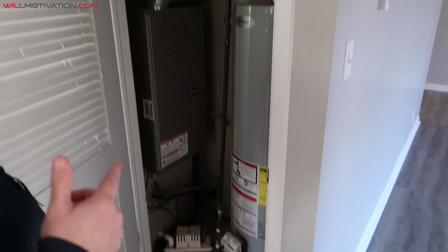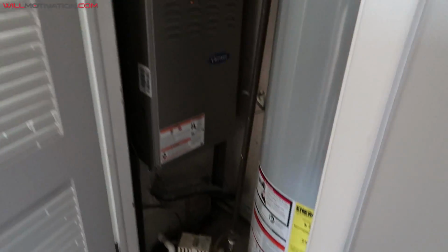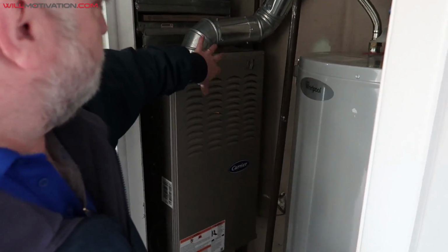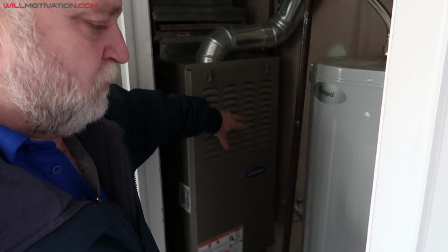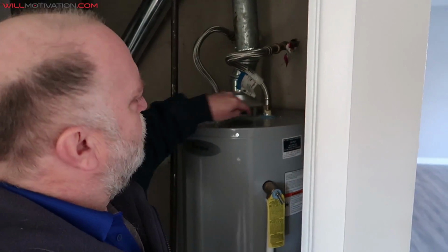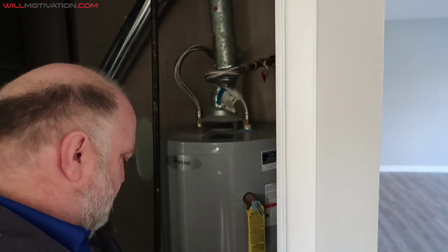So real important, and this is for someone who's doing a flip, clean up the appliances, or if you replaced them, make sure that you can see that they've been replaced. Like in this particular case, you've got a newer furnace. You can tell that just by the model. It's just something you learn from experience. The water tank appears to be brand new. There's no rust or corrosion at all on that.